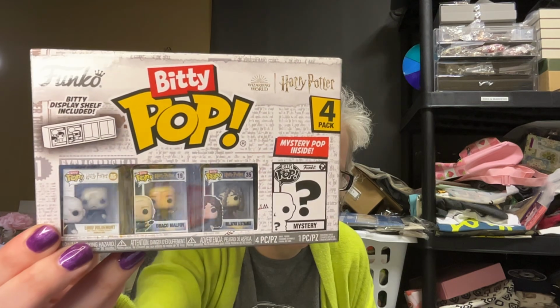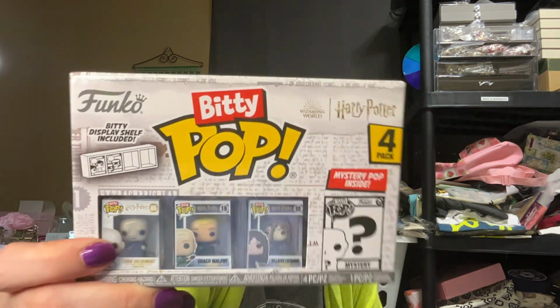Okay, next we've got, have you guys seen these Bitty Pops? If you're familiar with Pops, these are the Bitty version. I don't think these came from Temu, they don't have Temu tags on them. You can buy these just about everywhere, like at Walmart. They're just tiny, miniature Bitty Pops. Plus there's a mystery. I'm not going to open these because I know he'll want to. But you get 4 of them. This one is Harry Potter. We've got Lord Voldemort, Draco Malfoy, and Bellatrix Lestrange. Those are the ones he knew he was getting, and then there's a 4th one, just like the regular ones. It tells you how rare they are on the back, and you collect them.